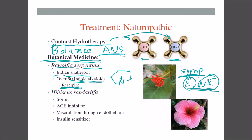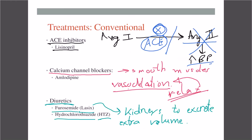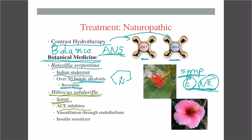And then the other plant that we have is called Hibiscus sabdariffa. Man, that's a mouthful. And the common name is sorrel. And interestingly enough, it's been shown to act as an ACE inhibitor, similar to lisinopril. So again, it blocks angiotensin 1 from becoming angiotensin 2.